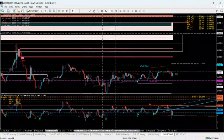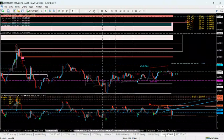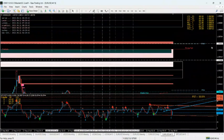1.0978, that is far out. Let me just check that again. Could that be right? 54, 1.0978. Wow. It's a bit far out, but we'll keep it in mind. Okay, that's that.